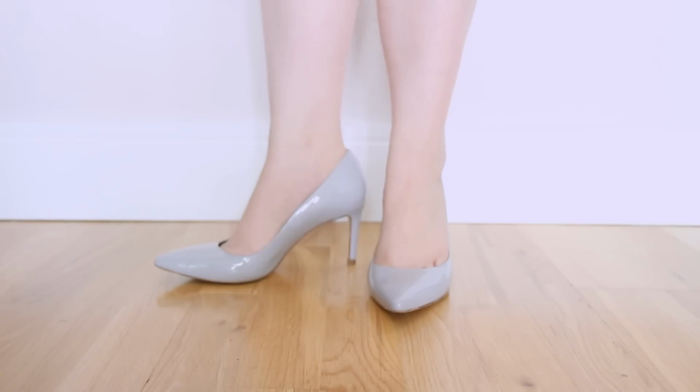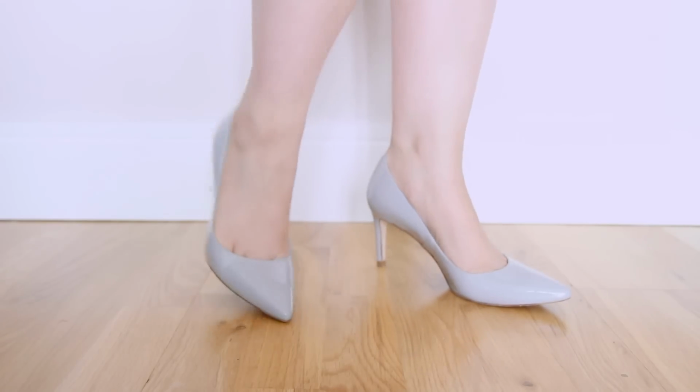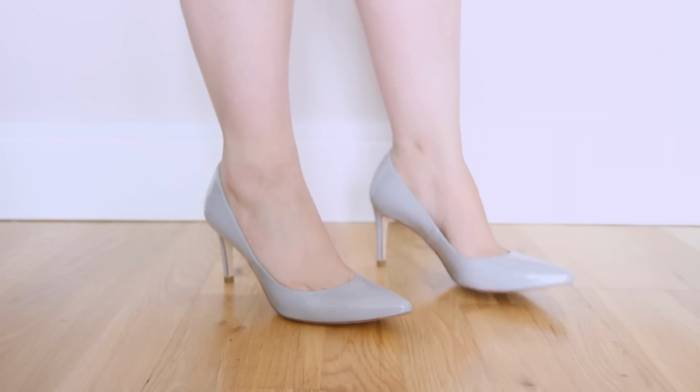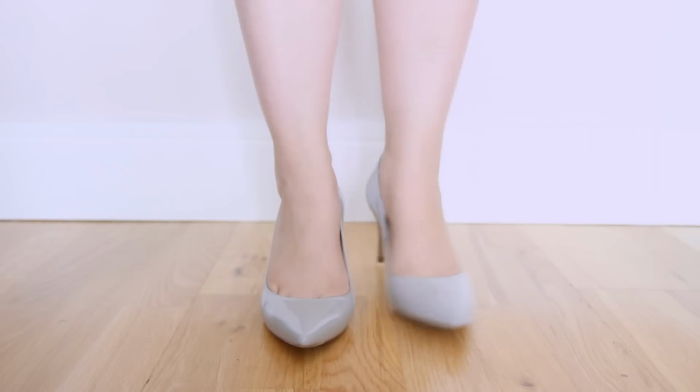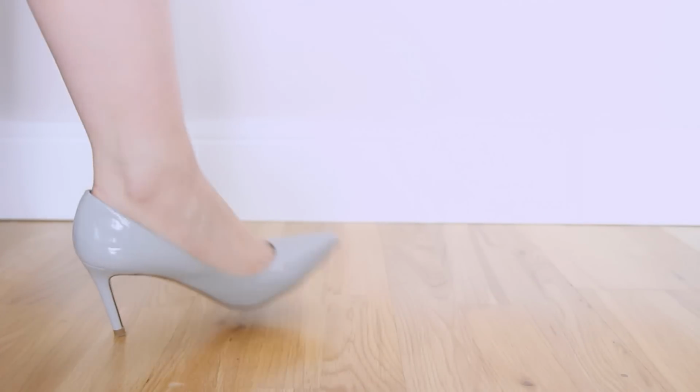I love these. These are a pretty new acquisition for me just because I loved my first pair so much and I wear them so much. The perfect heel height, very elegant, very workwear appropriate, and just really fantastic shoes which are very, very good quality and very good value for money in my opinion.